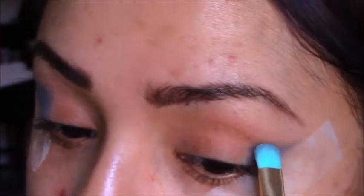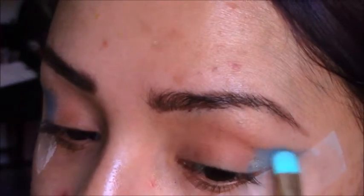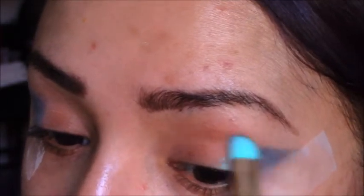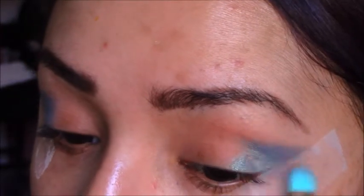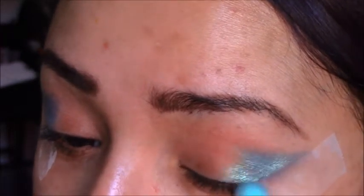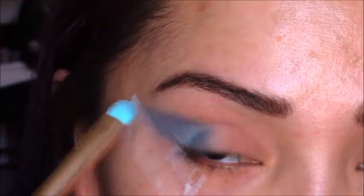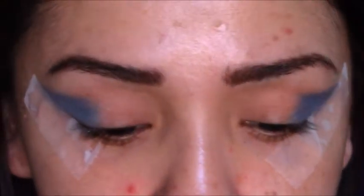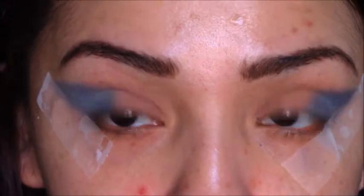I just prime it and then don't set my primer with these, because these are meant to be really intense, and you don't want to set your eyes if you have oily lids and end up having to work a little harder or not getting the color payoff you want. So there's that. Make sure both sides are even. Looks pretty even. It did a pretty good job, to be honest with you. It still has some color there, but they're very soft, and I feel like it does a good job at packing the color.